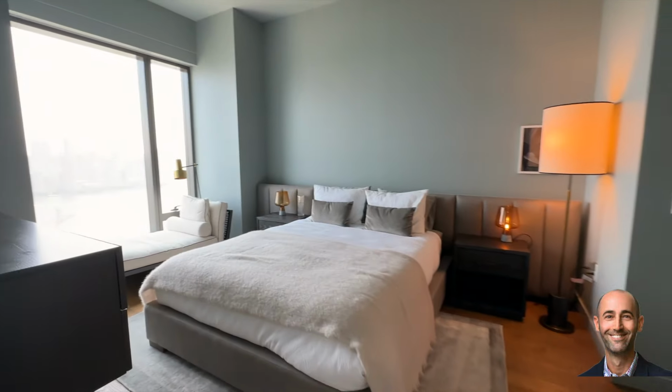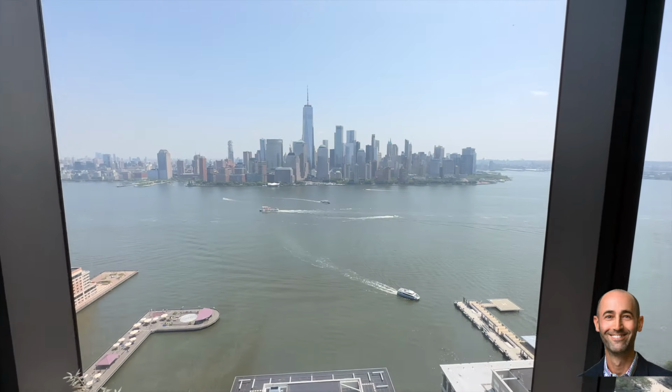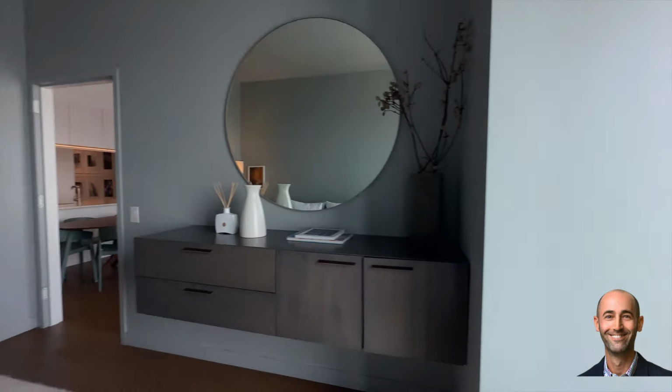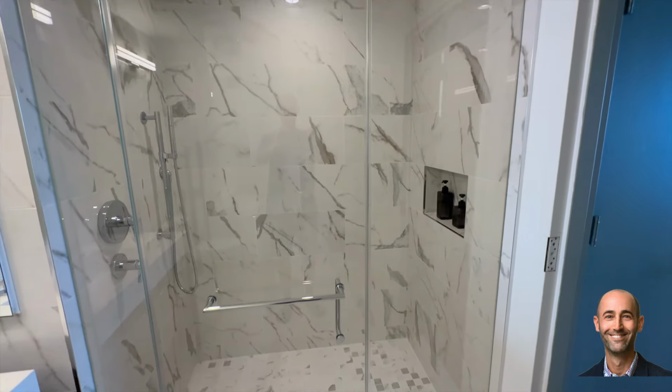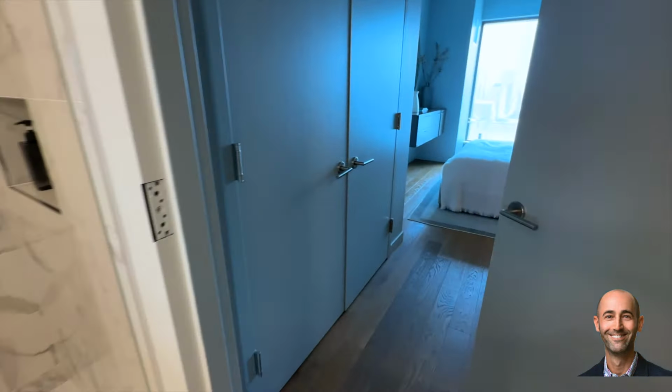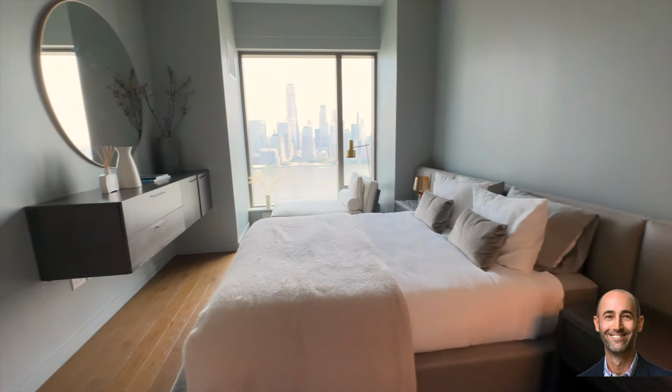So this is a 2-bed, 2-bath we're looking at today. High-end fixtures, Kohler fixtures in the bathroom and the kitchen. I'll run through some of the amenities in the building while you take a look at this unit. So you have indoor parking, 24-hour doorman, super fast elevators.